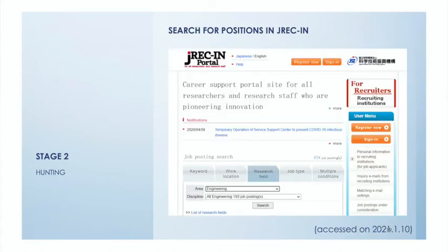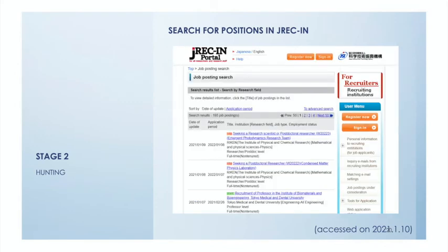I'm introducing some portals. If you just take note of the name, it's easy to Google. JREC-IN, when you go to this site and select your area, it has engineering, social sciences, and everything. If you select the area, it starts listing the current openings in different institutions in Japan and sometimes abroad too. I checked this morning, and as you can see, there are already positions open for research scientist, postdoctoral researcher, and even professor. So both for PhD fellowships and positions, you can check this out.